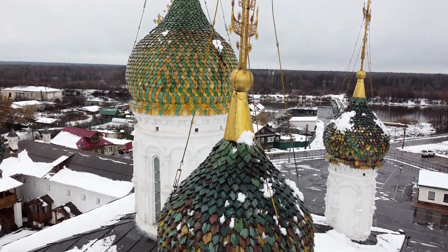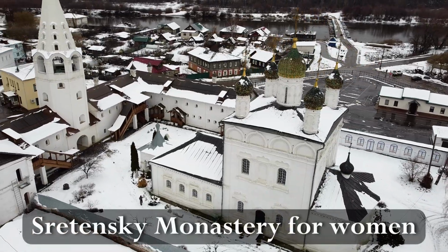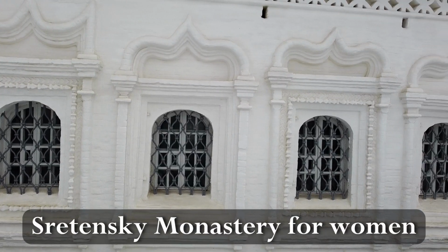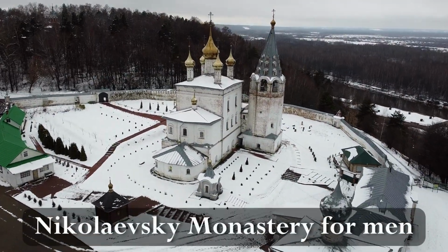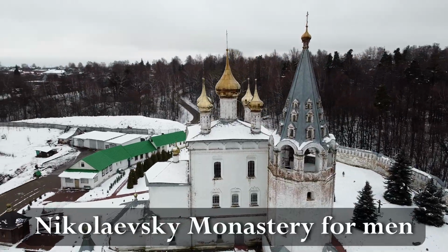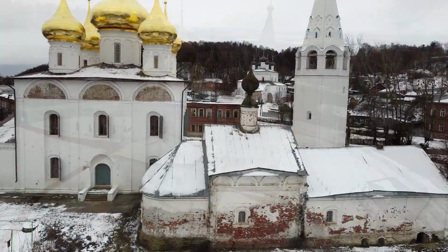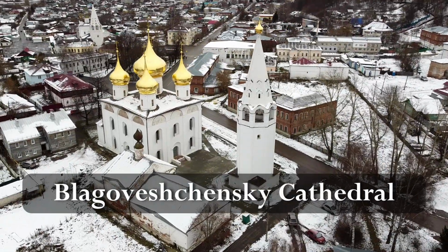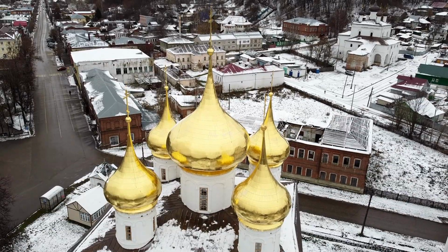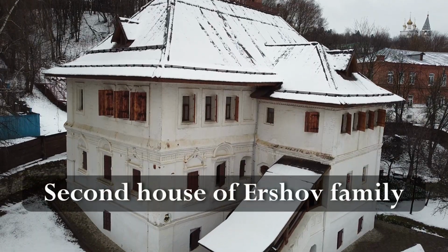Many religious buildings were also constructed on the money of the Yershov family. For example, the monastery for women, the monastery for men, the Blagoveshchensky Cathedral, and the Voskresenskaya Church. And this is how another Yershov's house looks like.